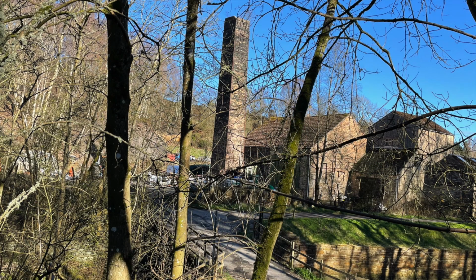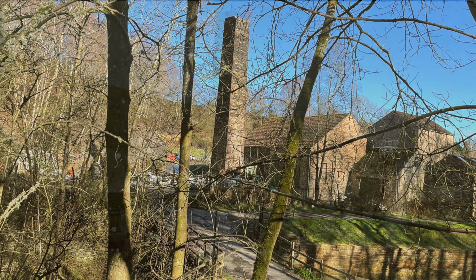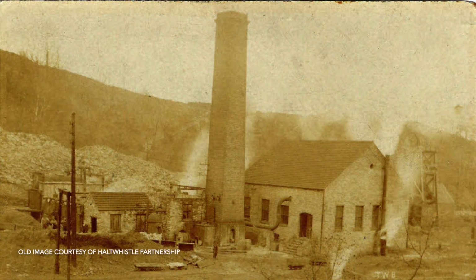Very soon after starting the walk, you'll cross the bridge across the burn. The buildings and the chimney opposite were once the site of the South Tyne Colliery. 680 men and boys mined coal here. They worked a seam called the Little Limestone Coal. It's 150 metres below ground. The colliery closed in the 1930s, and as well as coal, they mined fire clay and shale here to make bricks, tiles and pipes.